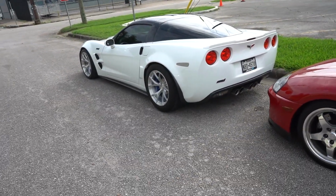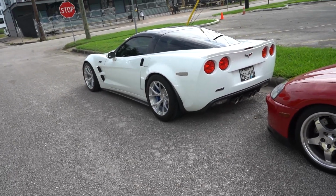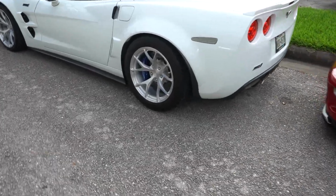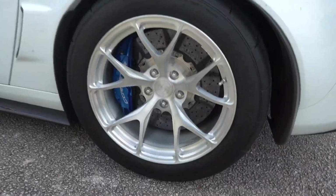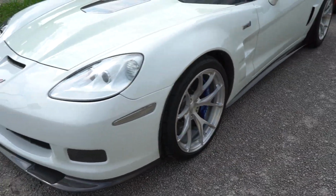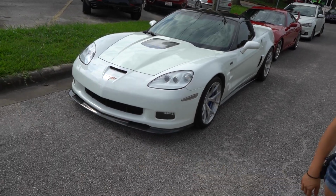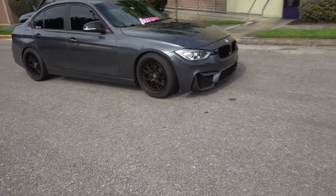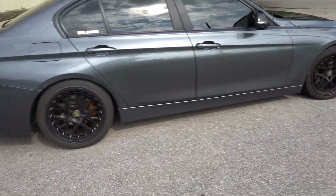But then we got the C6 ZR1 in white, already off to a good start. But these wheels on this car are sick as well. He's got some signature forged on here. Looks like an 18 in the back, so he can fit that meat back there. But I like that brushed silver look on the white. That is a super, super classy and clean look. And a nice little F33 series on some ESRs.